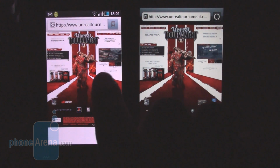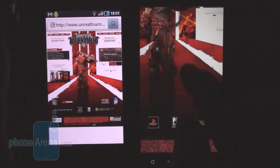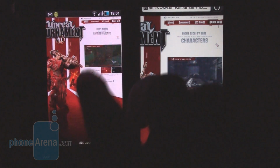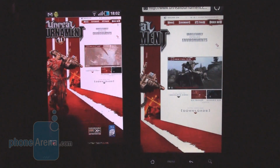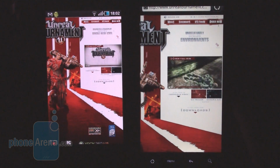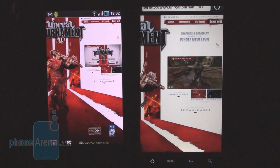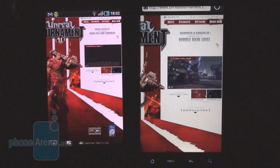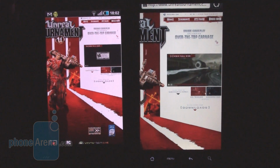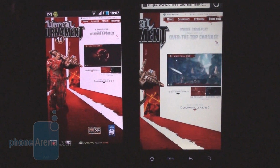It even has a Flash video embedded in it, as you can see. It shows up in the page in its full glory. There's a little bit more stuttering in the embedded video here on the Samsung Galaxy S, almost unnoticeable, mainly due to the fact that the HTC Desire HD has more RAM, I guess, and there's hardware acceleration in the browser. So the browser wars goes to the HTC Desire HD, not only because of the bigger screen, but because of the better performance as well.